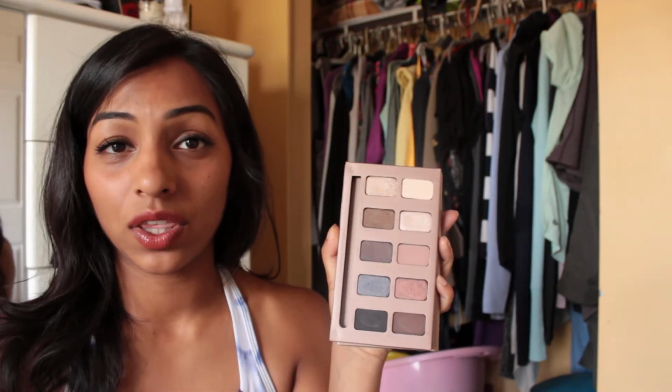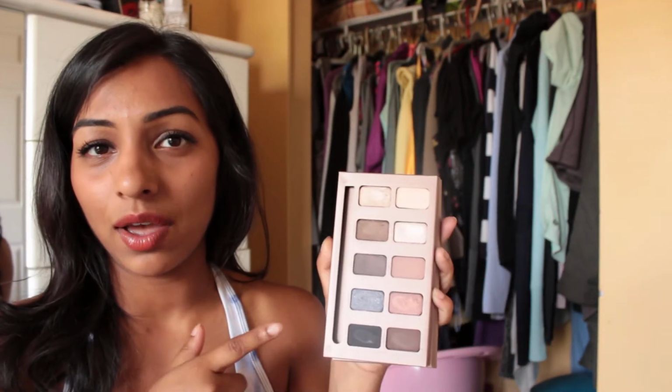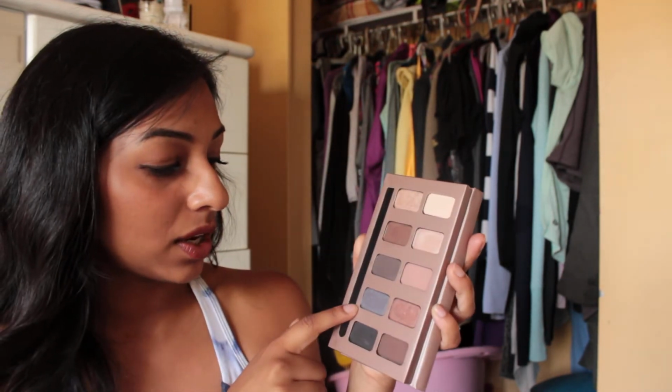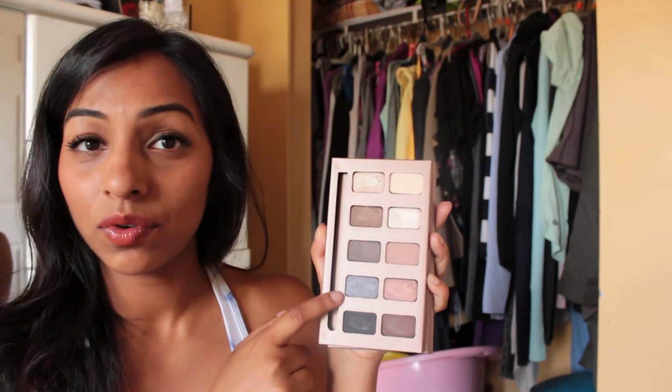Alright, the next one I have is the Stila In the Light eyeshadow palette, and I will show you what it looks like. So here it is, and again, these are quite large for what they are, so I think you really get your money's worth with this one. You have same typical browns, neutrals, some gray, black. There's even like Night Sky, which is like a blue gray, which was quite different. The color that really attracted me to this palette was this color here.